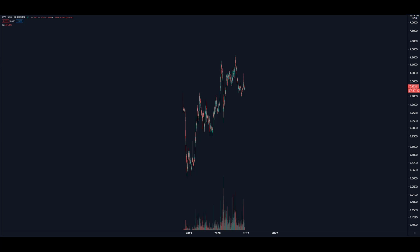For XTZ, we have a support line that's holding a clear trend. The key thing here is, if you're long on this, you don't want to exit from a long-term perspective until and unless this breaks to the downside. So the key word here is, as long as this yellow support holds, from a longer-term, weeks to months perspective, it is a hold. Or we can say, buy the dips.